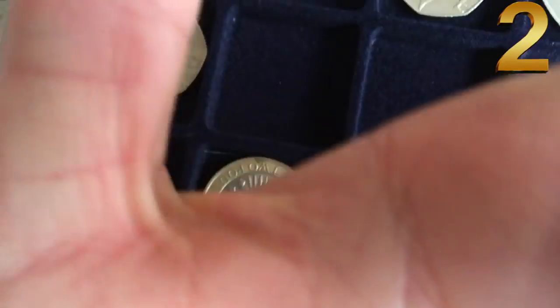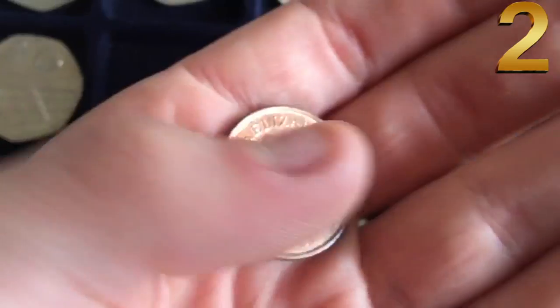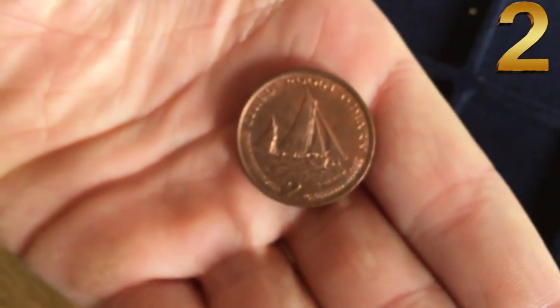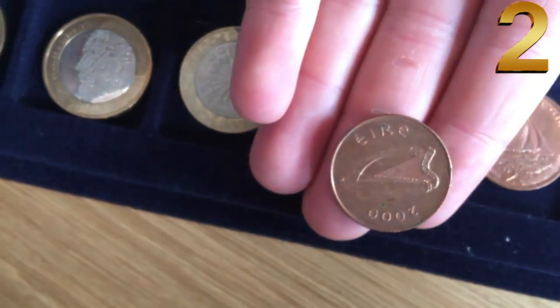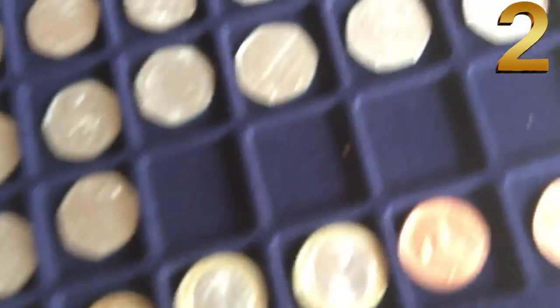This one is, wait, where is it? There it is. Oh, Isle of Man. I didn't even know. God, it's so hard to look for a camera. It's just a ship. They're not worth anything, but I like them. This one as well is really cool. It's like a harp. I think it's called a harp. I like that design. These are all circulated, so I don't expect the best condition.